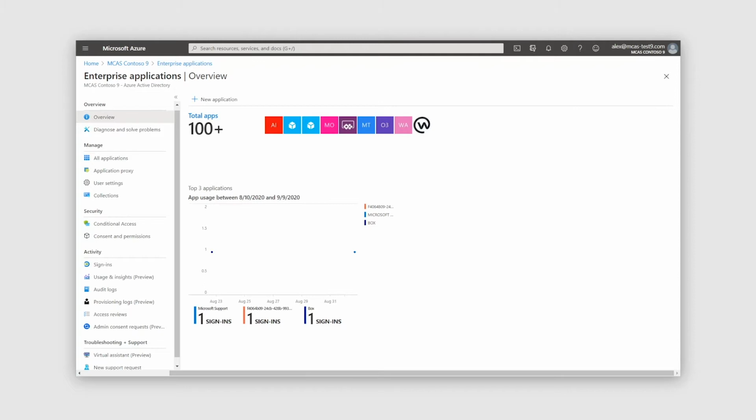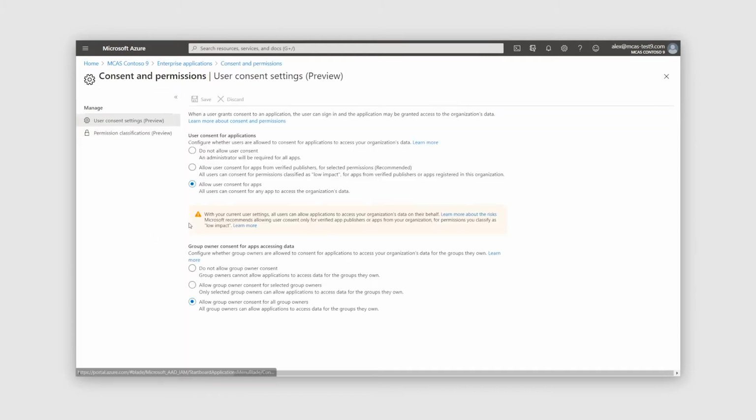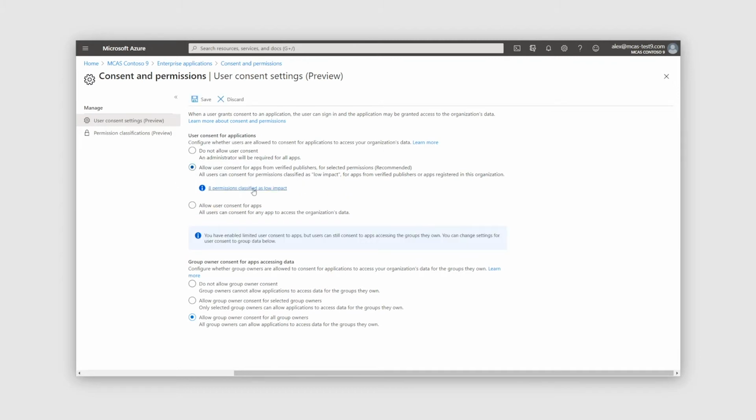We'll start off in the Azure Active Directory portal. Here we're on the Enterprise Applications page, and we can see under the Security section, there's this Consent and Permissions page. And here we can see User Consent Settings. And what we see is that users right now by default are allowed to have access or consent to any application. And I would like to change that to this recommended policy, which still lets my users grant permissions to verified publishers, but only if those verified publishers also require permissions that are classified as low impact. So I'm going to switch to this setting, and we'll show you what these permissions actually look like.